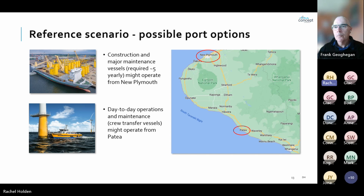Just briefly, in terms of the port side of things, for this reference scenario, the assumption we've made is that the day-to-day servicing would occur out of a port nearby to the wind farm, and that could be Patea, for example. But there would also be a need for a port with more facilities to deal with much larger, heavier components, and construction port is the term that's often used. And for this study, we've assumed that that would be Port of Taranaki and New Plymouth. So different kinds of needs at different phases.